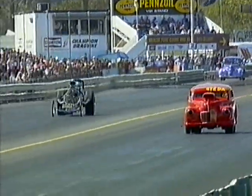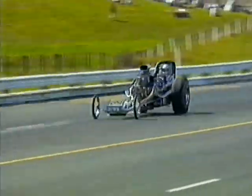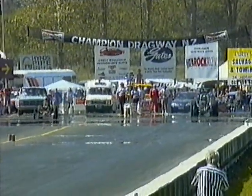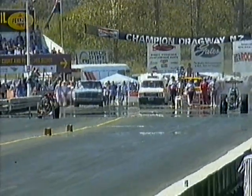In the left-hand lane, Ray Smythe, and in the right-hand lane, Tom Manu in the A40. Well, we saw Raymond Smythe have a lot of work to do earlier in the day, and again he uses all his track. He gets the win, 7.49 at 189 into the final.